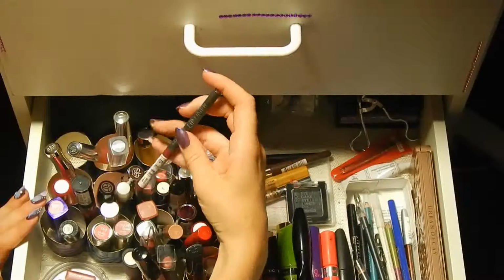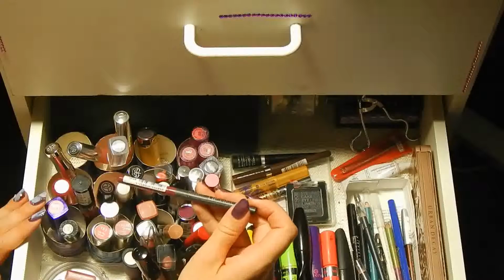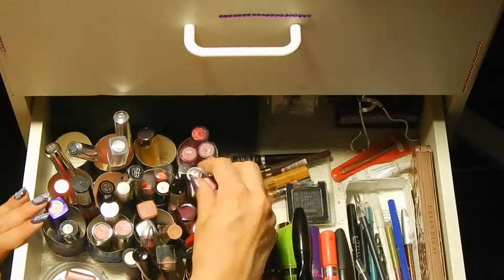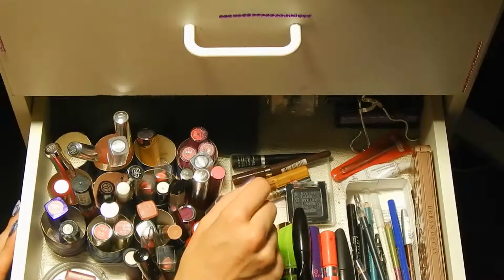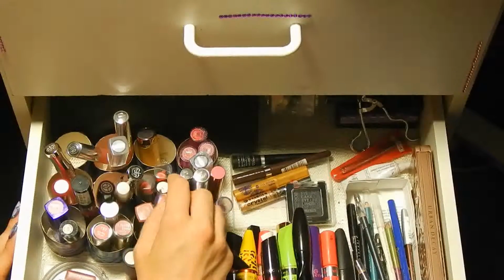Then I have some lip pencils here. So this is this one by Catrice. I really like the Catrice lip pencils. Still, I have only one because I usually only use lipstick. Then mainly it's just a mix-up of basically anything and everything, like all different kinds of brands. They are all drugstore, budget sort of brands.